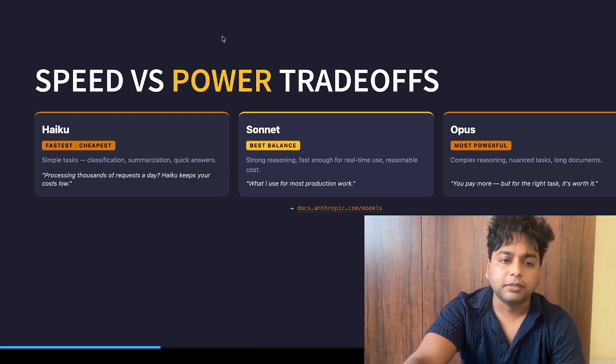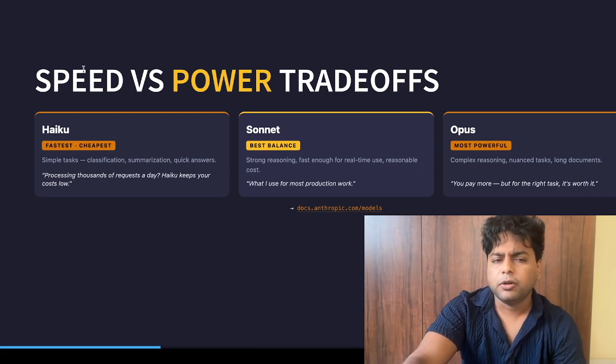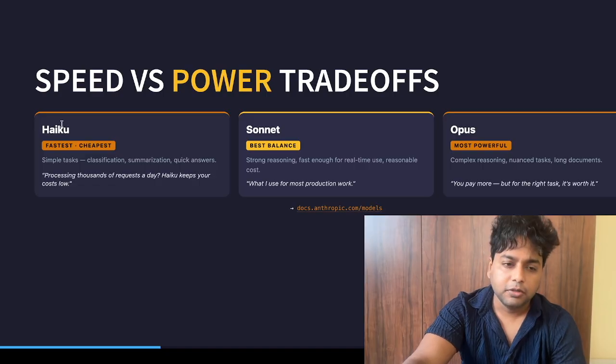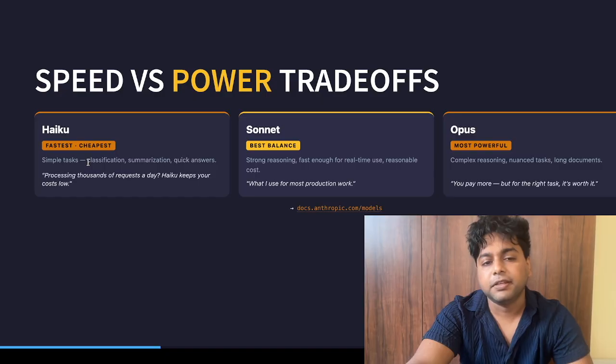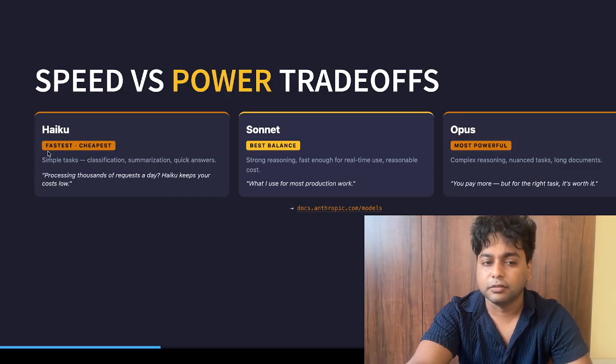Now we will be discussing Claude tiers. So Claude comes in three tiers. It is more about speed versus power trade-offs. So first family of Claude models is Haiku. It is the fastest, but it is also the cheapest. So for simple tasks like classification, summarization, and quick answers, this is good. If you are processing 1000 requests a day, this keeps your cost low.